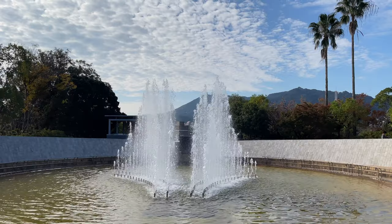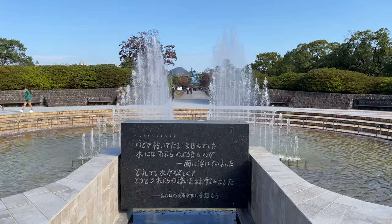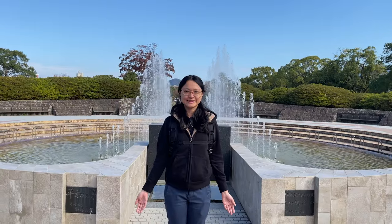Now we are at the Fountain of Peace at Nagasaki Peace Park. It symbolizes water because many died begging for water when the atomic bomb dropped. The shape of the fountain is actually a pair of wings, which is a symbol of peace. It's also the same as the Nagasaki Harbor, which is also shaped like a pair of wings.